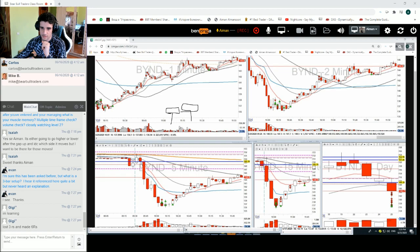Let's see what you did there. You took it to the long side, you got stopped out. You tried one more time to the long side and you got stopped out. Then this is a little bit too much, right? And this is a little bit too wide of a stop for these types of reversals. You tried it a third time and then you got stopped out.